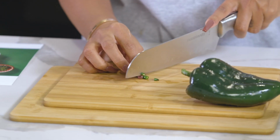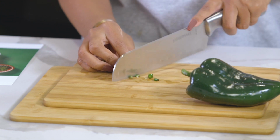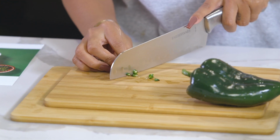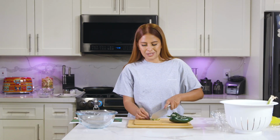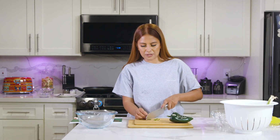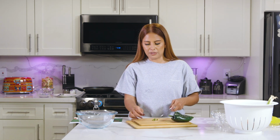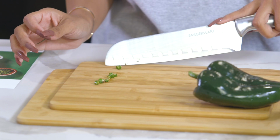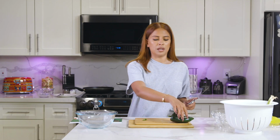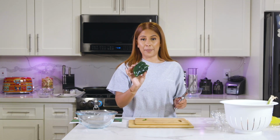I'm gonna start with cutting the baby chili. Just cutting it in little sections. You guys, I honestly hate cutting stuff because I always fear cutting my fingers. Okay, and then now we're gonna do the poblano pepper.